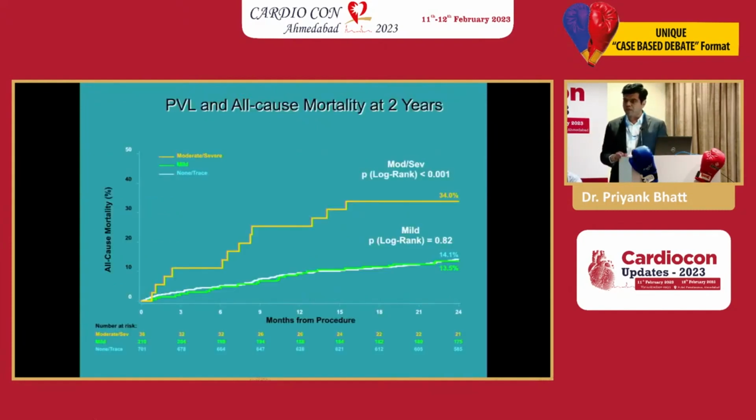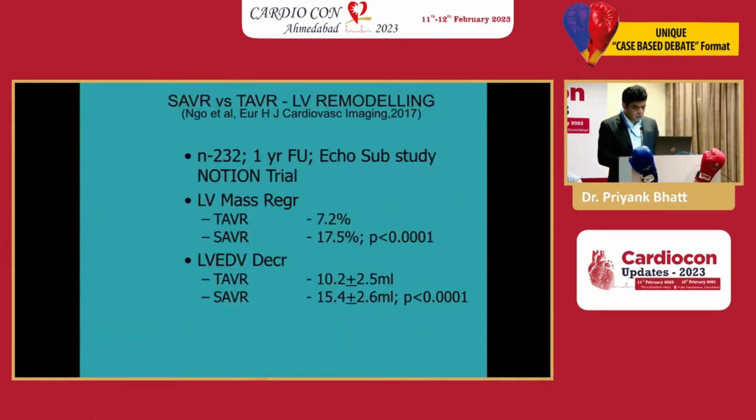And why this is important is because the mortality is directly related to these paravalvular leaks. And the mortality keeps on increasing. At the end of 2 years, the difference between the mild leaks and severe leaks is staggering. It also affects the LV remodeling, which is the purpose of operating, the indicator of how good the surgery is or how good the gradients have come down. And if you see, the LV mass regression is quite high when you put a surgical valve compared to a TAVI valve, especially when they have the leak.